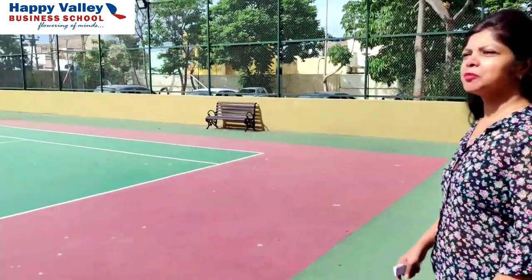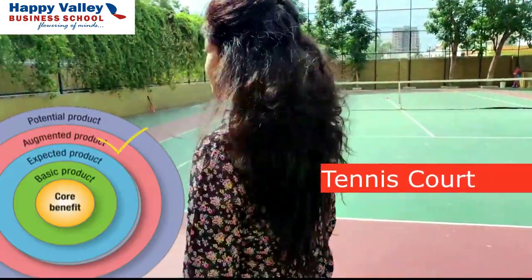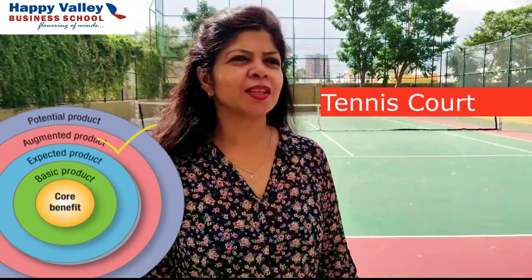Again, an augmented product, a tennis court. Very nice. I'm beginning to really love the place that I'm going to buy. Am I getting closer to my decision? So as I walk here, my mind is wondering how many kilometers of walking or jogging can I do in a day.